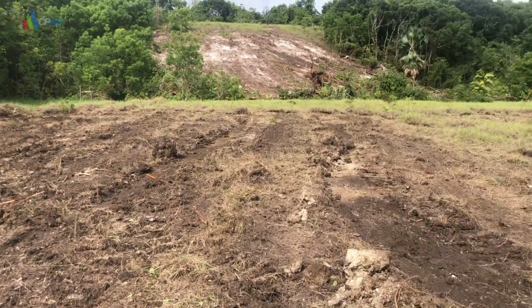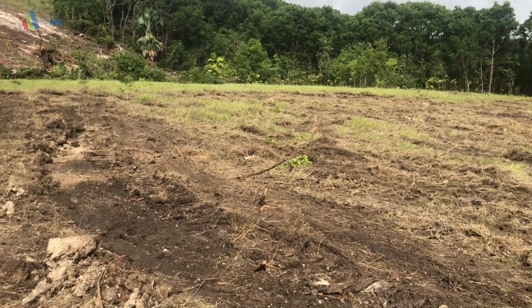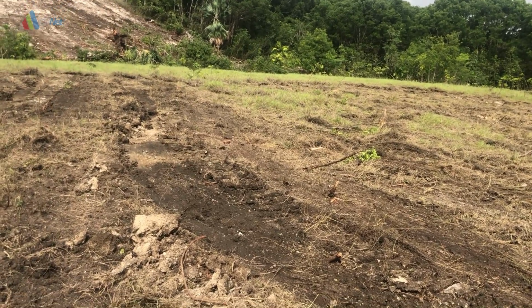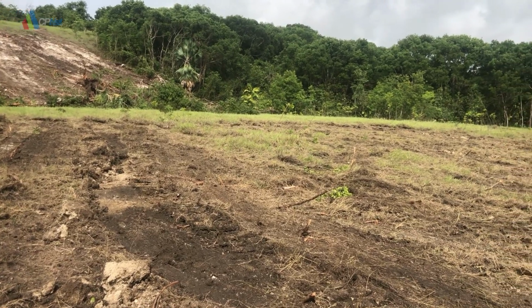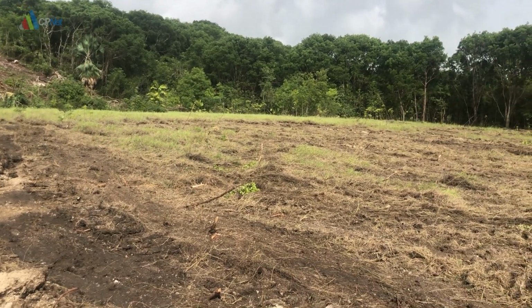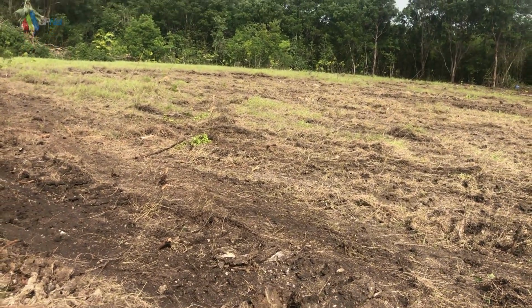So this lot is now finished. The excavation is finished except for the demolition of one tree on lot 8. And that will be done sometime next week. And then we're gonna just get into the fencing and get this stuff sorted out and ready for deployment, ready for build out.